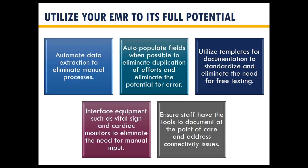Interface equipment, such as your vital signs and cardiac monitors, to eliminate the need for manual input. This can be very expensive, especially if you add it later. So anytime you're planning on buying a piece of capital equipment, always include this upfront in the original quote. Whenever you're getting a quote for anything, always ask, what's the interface cost?